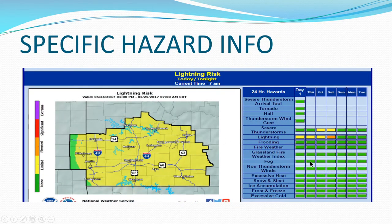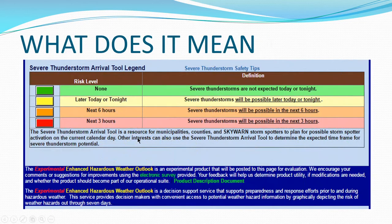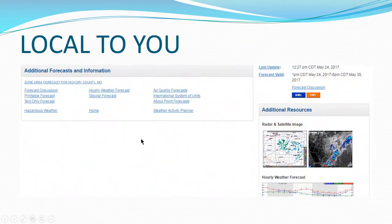Lightning risks are also highlighted in here. And here are your risk levels. When you hit red, that's usually when the storms will be possible in the next 3 hours. Local to you, also on that page, zone area forecast, your own forecast discussion, etc. You can also access radar from there.